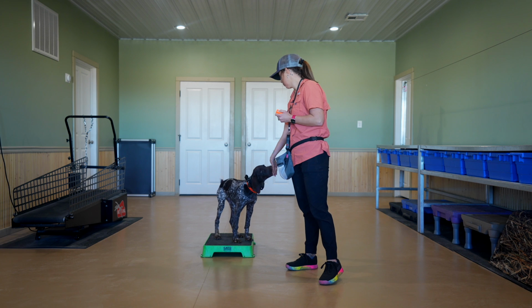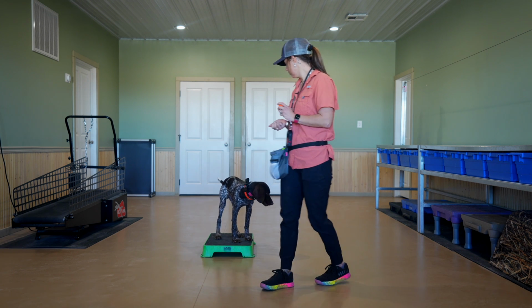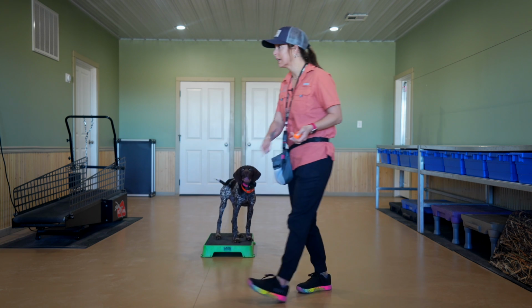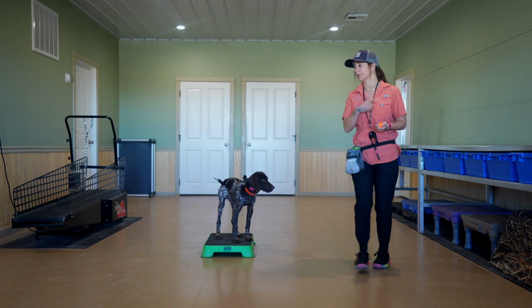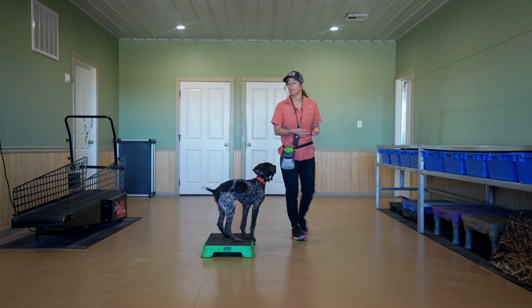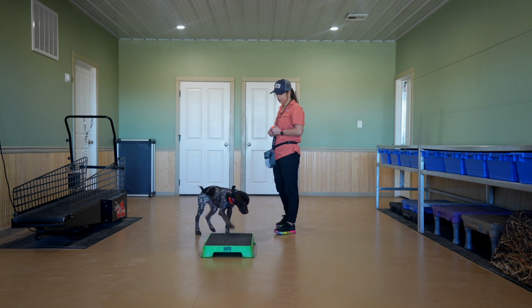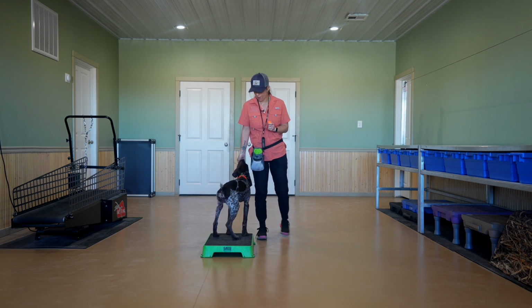good job. Give him a couple crunchies as a handful here. Okay, so I'm releasing him to get off his bed, even though the click not only marks the behavior, but it ends the behavior. But again, I'm trying to mark him getting on the bed. Kennel, good, on the platform, good boy.